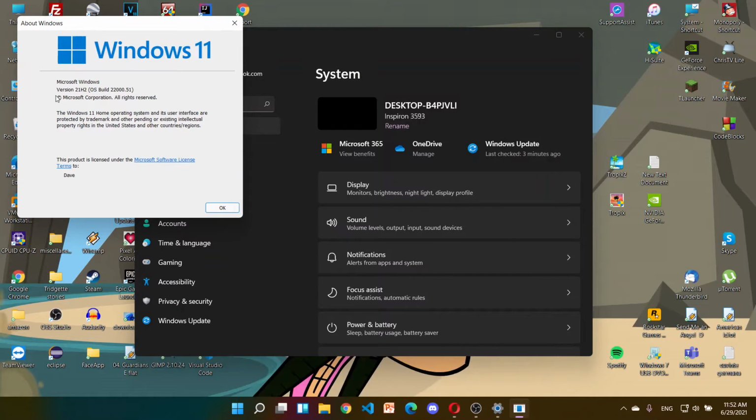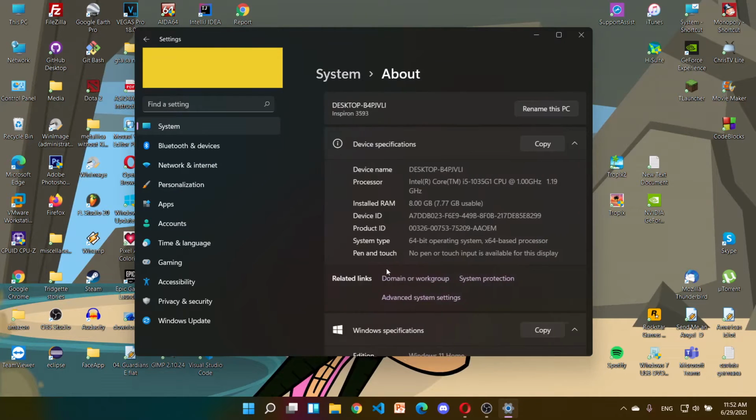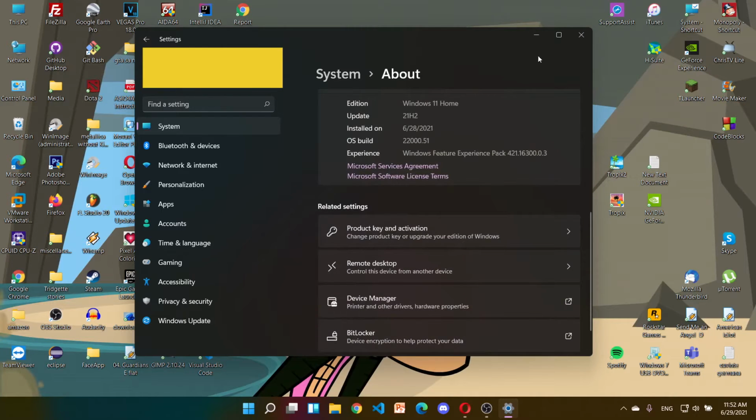Here we have my Windows 11, Microsoft Windows version 21H2, OS build 22005.51. It's awesome. It looks great. There it is.